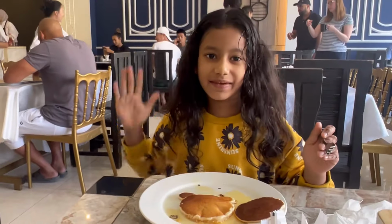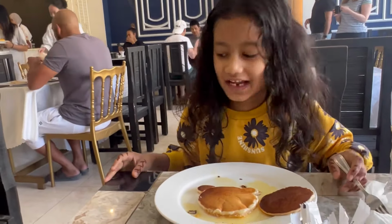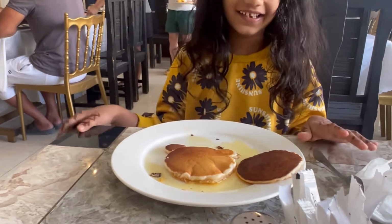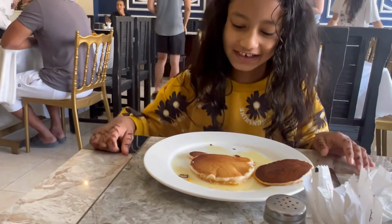Hi guys, it's me again. So today is Monday and I just woke up and took a body wash. And now we came to a buffet and look at my teddy bear pancake. Cute though. It's with honey.